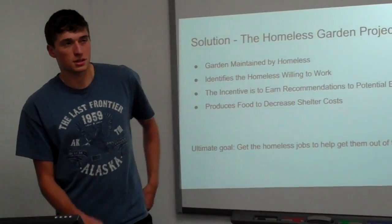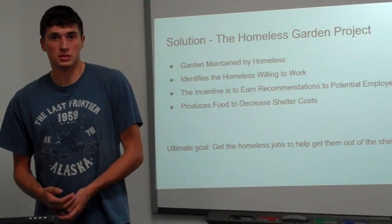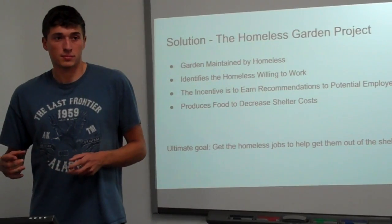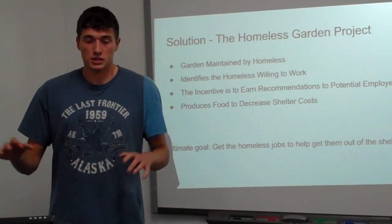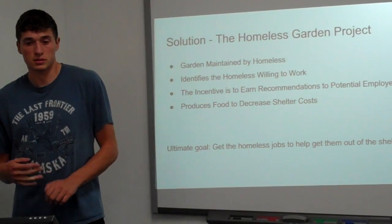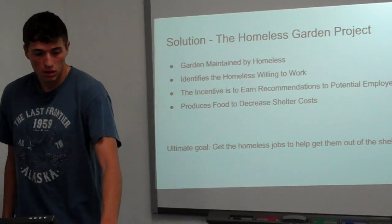So our solution then is the Homeless Garden Project. It's a garden maintained by the homeless. It identifies the homeless that are willing to work and receive responsibilities. It gets them to the point where they can receive recommendations from the shelters and get out into the working world. And it also, in the meantime, produces food for the shelters, decreasing food costs, and our ultimate goal being to keep the homeless out of the shelters.